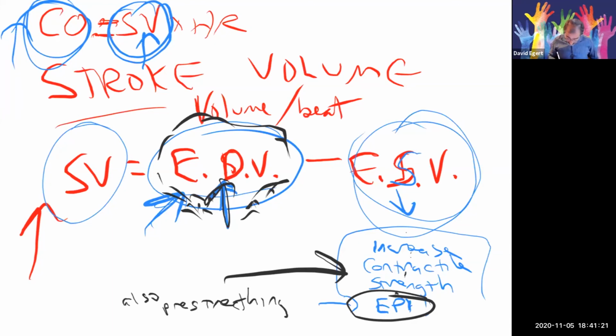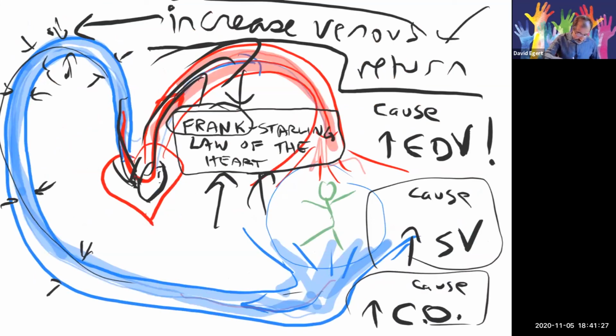And it's two guys. There was a cardiologist named Frank and another guy named Starling that worked to come up with this. It sounds like one dude, but it's two dudes. So any questions about the Frank-Starling law of the heart?